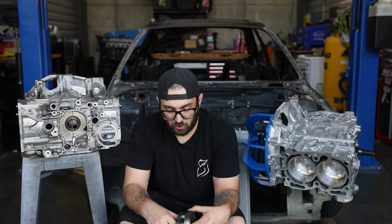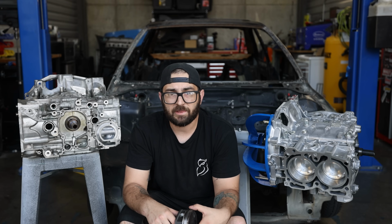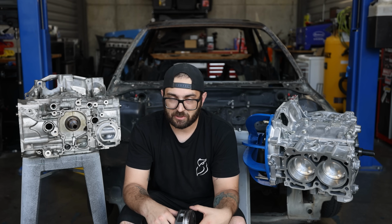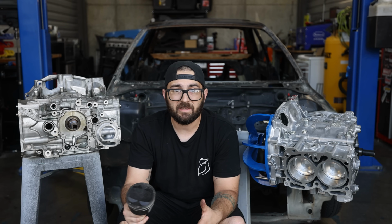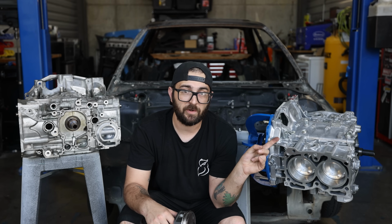So let's start off by getting into the design of the EJ25. Let's cover what the major failure points are if you are going to be pushing a stock block and what to watch out for. Then we'll cover how to remedy that if you are going to push one of these, and when you should really start looking at transferring over to a built engine.